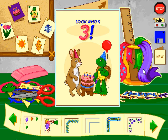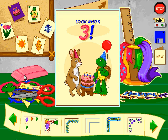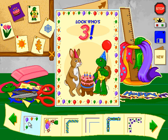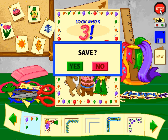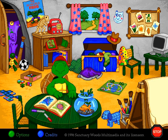Work on the border. Okay, let's get rid of that. Do you want to save this card first? We can make a card later to print out and give someone. Let's play something else now.